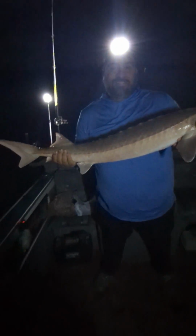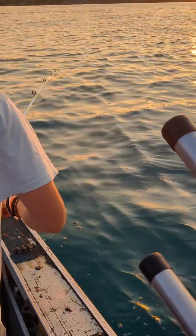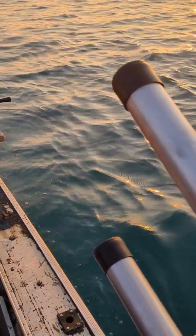Getting tired. Yeah, there he is. All right, take this, hold this. Get a picture real quick. Hold them right there. After a catastrophe and every rod tangled and this rod getting knotted up, Willie is hooked up.